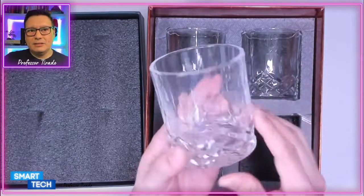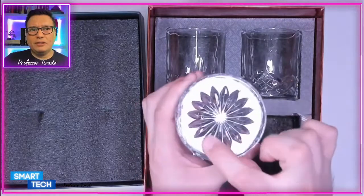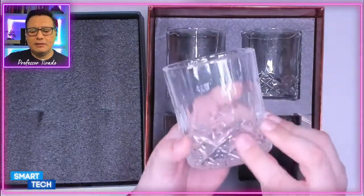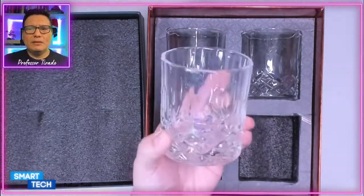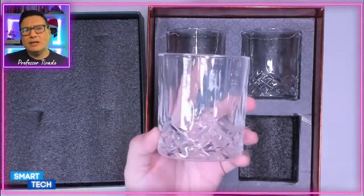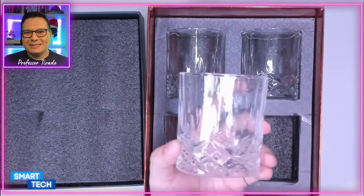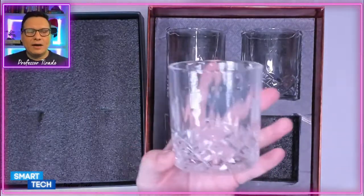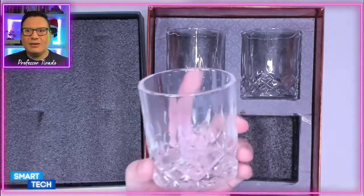This is what the glass looks like. It has this star formation at the bottom. And as you can see, it has these little nice crystallized sections down here. So it gives it more of that crystal old-fashioned kind of glass that you can use. Trying to avoid using the name because sometimes it may trigger the system. But either way, if you wanted something that allows any sort of connoisseur to add their favorite beverage in here, you can do that.